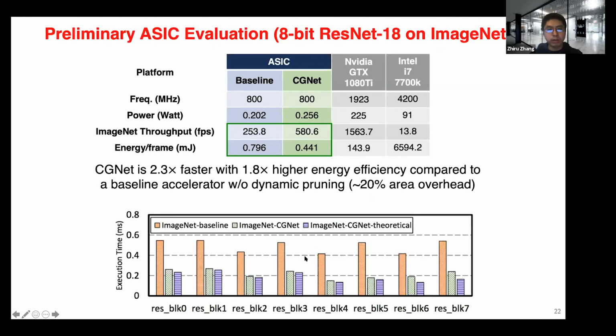If you look at the actual speedup that we got versus the theoretical speedup, we actually come pretty close. The theoretical speedup is about 2.8x. So this is the theoretically best runtime. The purple one is the theoretical performance, the best possible case. If you look at the green bar, this is what we actually got. This is pretty close.